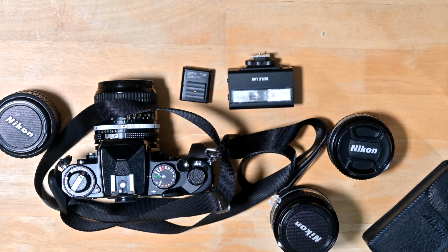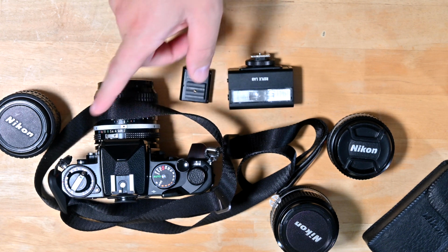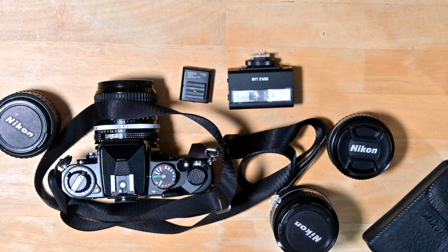But a lot of the time, if your mirror locks up, put it into M90, and it'll probably pop back down. Sometimes it's done that for me. And sometimes, for me on this one, it did pop back down, but then it just went back up again, so there was something deeper wrong. But I got that fixed.